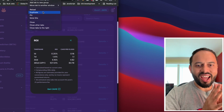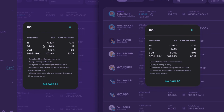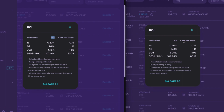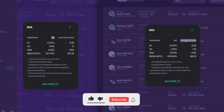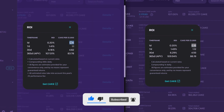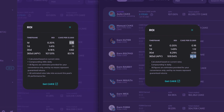If you click this little icon, this is where it makes so much difference. On a daily basis, it doesn't really make much difference in the ROI between the auto cake and the manual cake. But if you look at the yearly basis, there is almost a 2 or 3 cake difference. The ROI, return on investment, for the auto cake is 107 percent and for the manual cake 110 plus. So this is where it makes a difference.